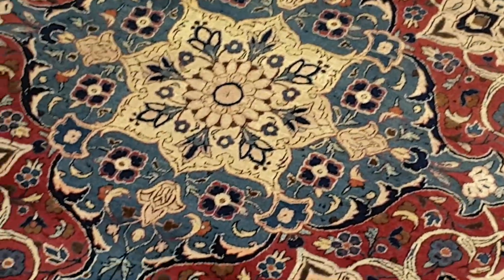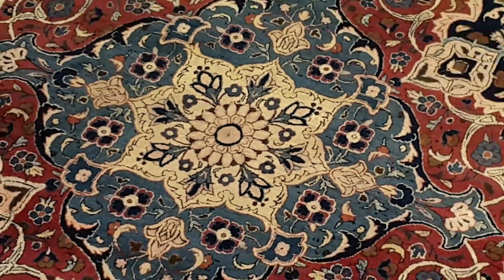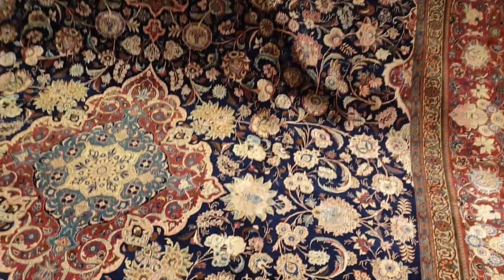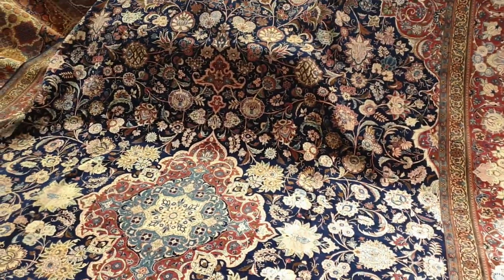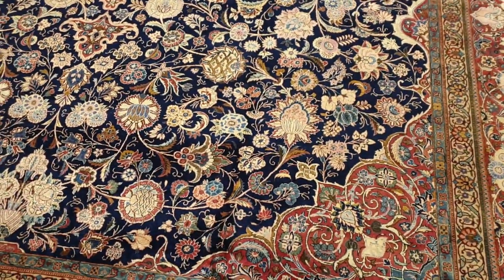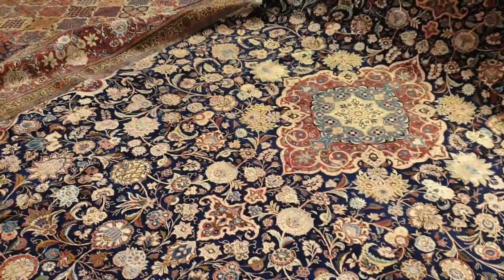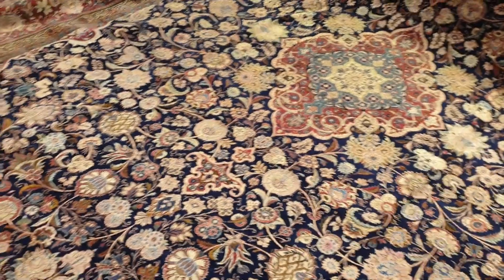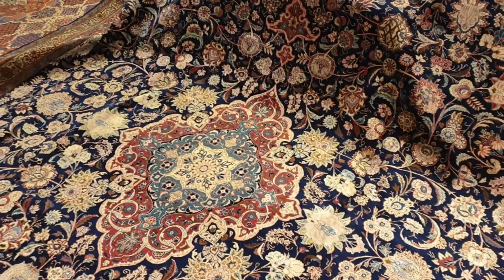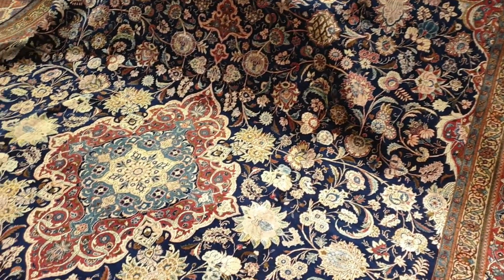And I'm just going to zoom in. You see the medallion right there? I can go on and on about this rug. So I hope you enjoyed these types of rugs. For those of you that are into Persian rugs, this is something that anyone who loves rugs would love to at least see in person and feel. And I'm sorry you're not here to be able to do it. So I just wanted to close off this part of the video.